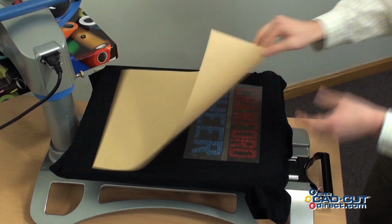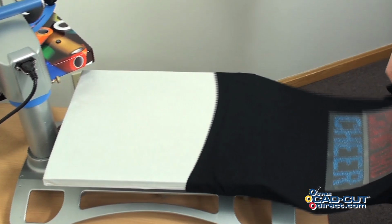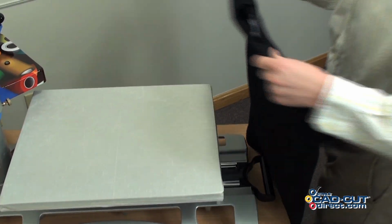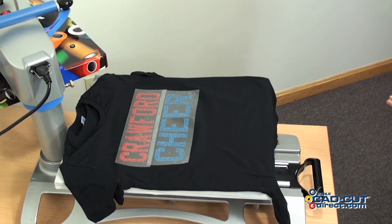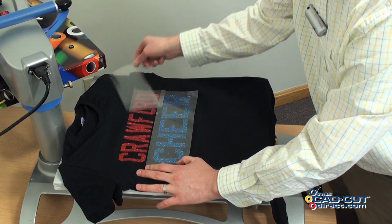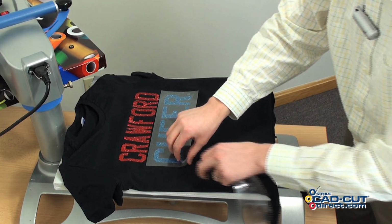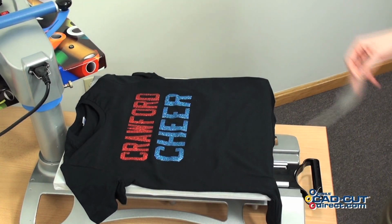All it takes is one application, and you'll peel the backing warm to cool, so you can actually remove it from your heat press, stack your orders, and peel them later before you fold and box them. And every time it leaves a brilliant sparkle design.